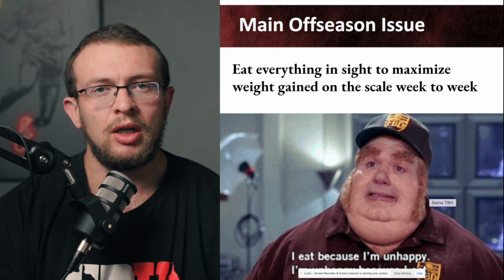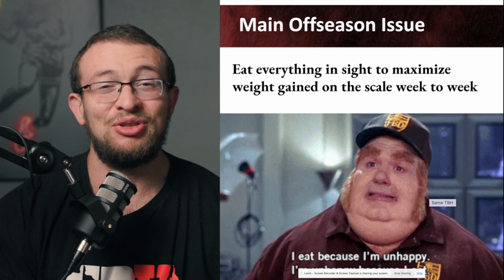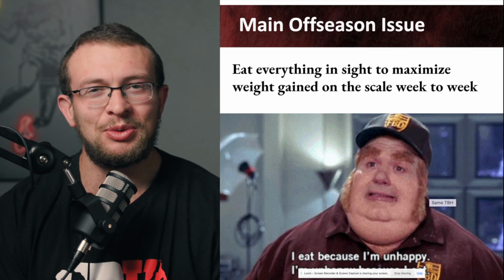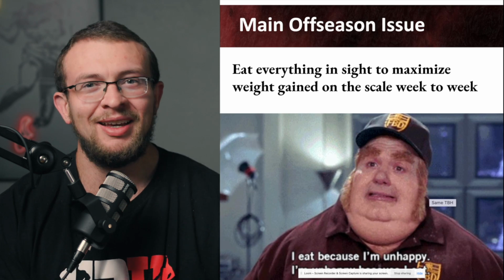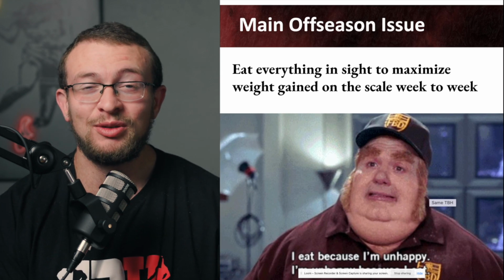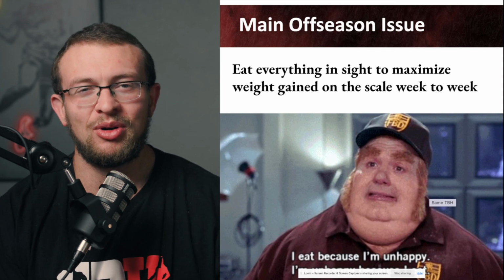When we look at that, the primary issue is you just want to eat everything in sight. We have to try to get as much food down as possible. It turns into this seafood diet. And as long as that weight on the scale is moving up, no matter how fast it's moving up, you're doing your job in regards to the offseason.